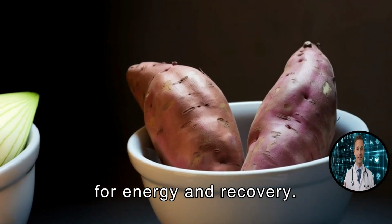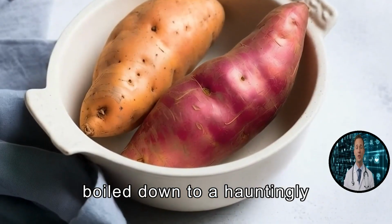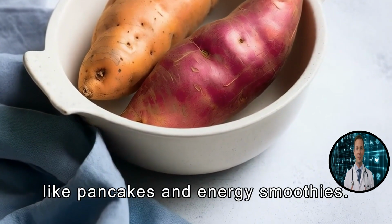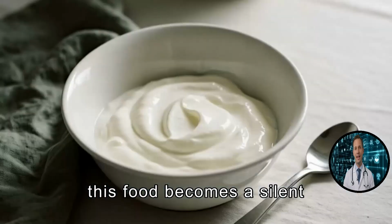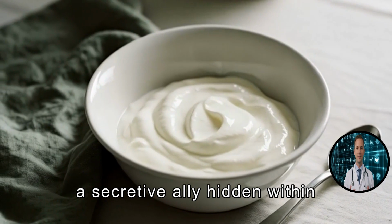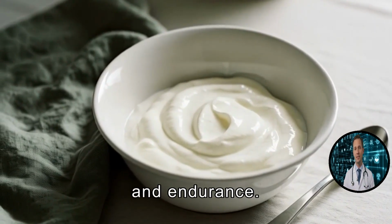Sweet potatoes are easy to include in your diet, making them a convenient way to support nutrition for energy and recovery. They can be tossed into the oven, boiled down to a smooth puree, or crafted into dishes like pancakes and energy smoothies. However you choose to take them in, this food becomes a silent but relentless force in rebuilding leg muscles, a secret ally within the diets of those who push their bodies toward strength and endurance.